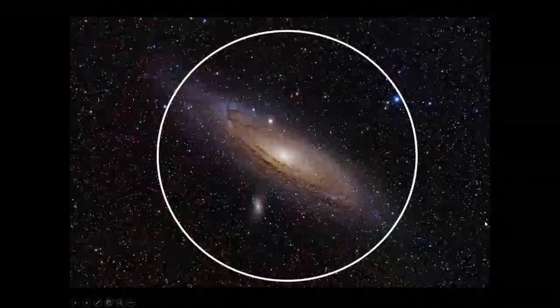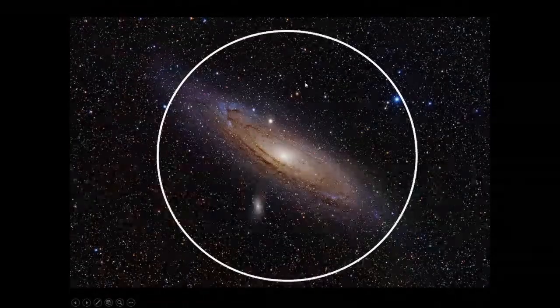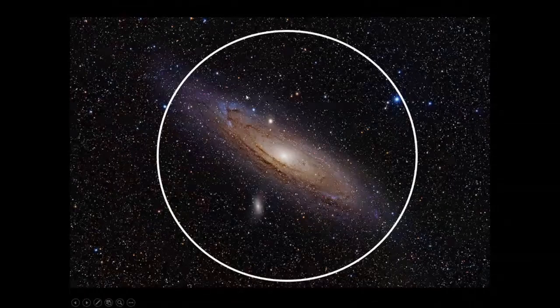And of course, Andromeda, I can see this. This is pretty close to the view that I get. Maybe a little bit zoomed in. I'm just estimating here with the circle, but it gives you an idea what you can see.